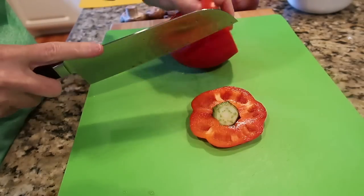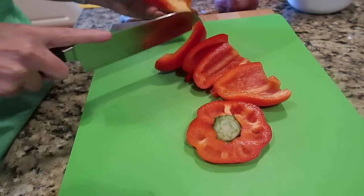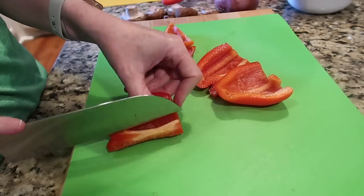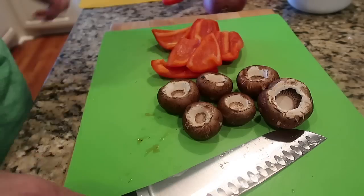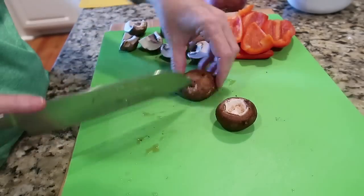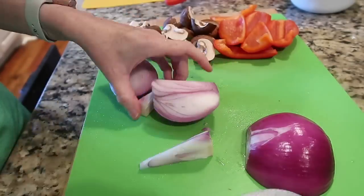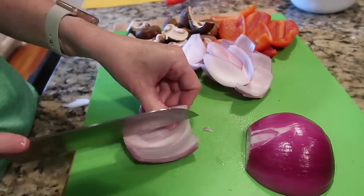Disclaimer, if you're new here, I don't eat peppers of any kind, bell pepper, jalapeno pepper, don't know how to cut them. This is the way it seems to work best for me. So I cut up a red pepper for Tim, quartered some baby portobello mushrooms, and then cut some big chunks of red onion. This is for a new recipe for Greek sheet pan chicken and vegetables.